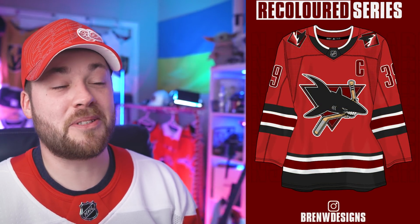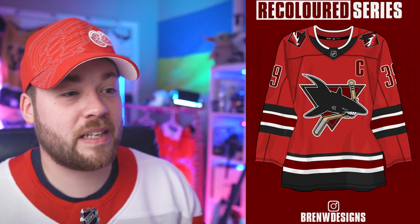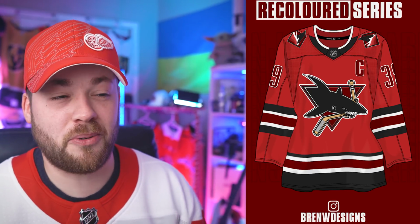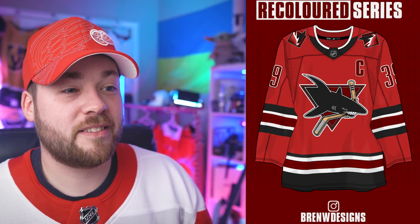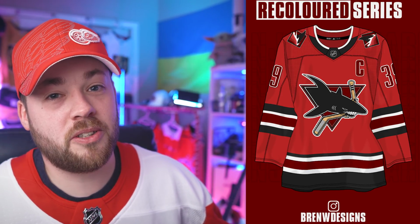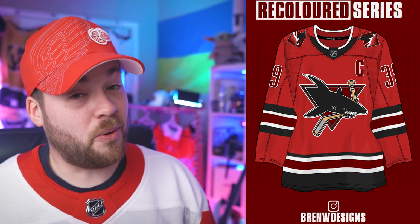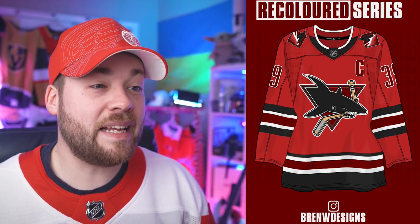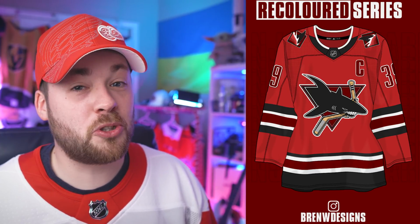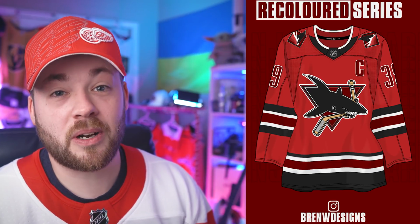Wow. I just was not expecting so much red and deep red for this. Seeing a San Jose Sharks logo on red is so awkward. I mean, it looks good. If you think about sharks, what do sharks do? They attack things in water. What happens when they attack things in water? The water turns red because of blood. So red is a logical choice for the San Jose Sharks if they were doing a recolorized jersey.